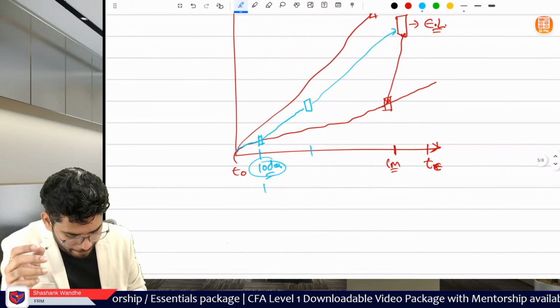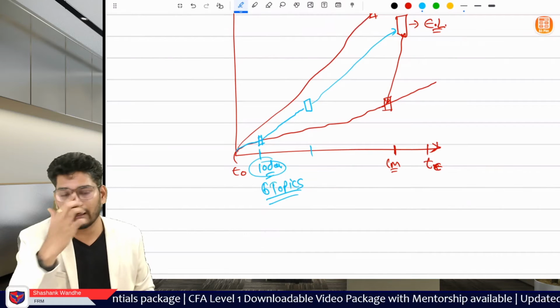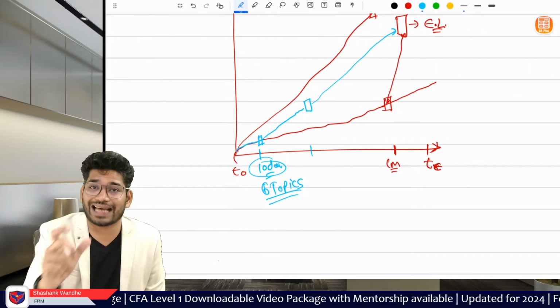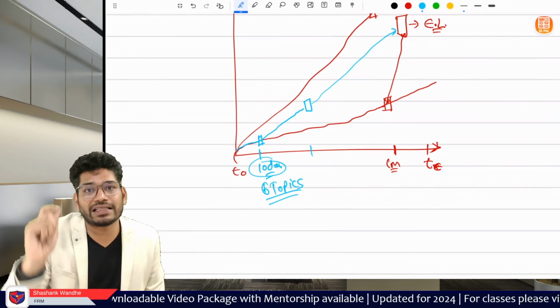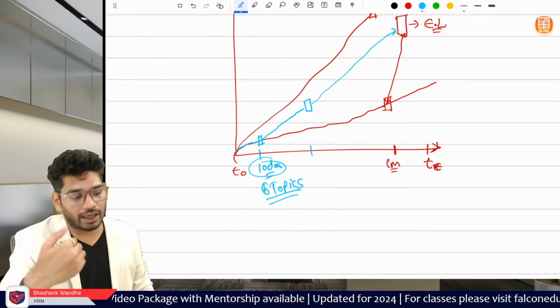This is on first, say, 6 topics only, but these 6 topics are exam level. So the mock test on these 6 topics is exam level. When the mock test is exam level, automatically what happens? You will be able to develop the mindset of the exam, and you will apply that mindset on the next topics.